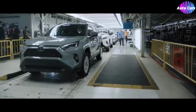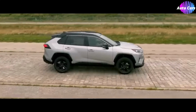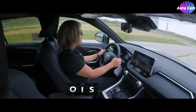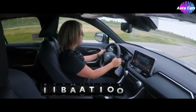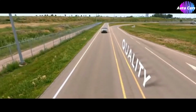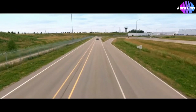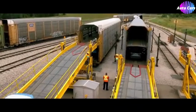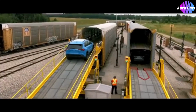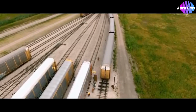Once it passes this final check, RAV4 is driven off the assembly line, with some vehicles even heading onto the test track, where they undergo noise, vibration, and harshness testing, and more driving tests to ensure quality, durability, and reliability. Just like all Toyota models. Once everything checks out, RAV4 leaves the factory to begin its journey to your local Toyota dealership.